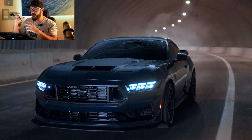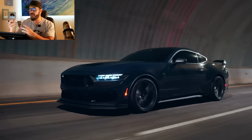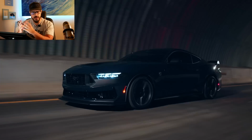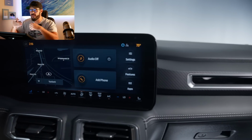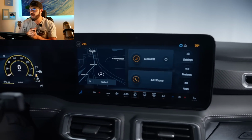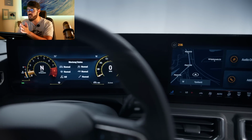I like the name, I like the logo as well, but these engines are updated and upgraded for this new Mustang. And on the interior, guess what we have there? We have a big iPad that they stuck onto the dash. More on that later in the video. It's a 12.4 inch gauge cluster and a 13.2 inch infotainment screen. And in the base model, this big screen is separated.